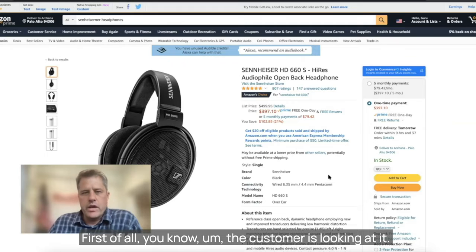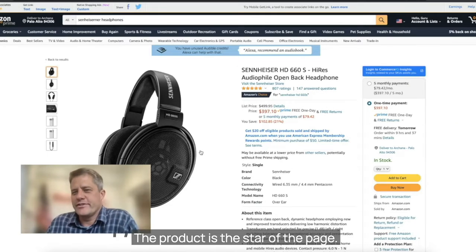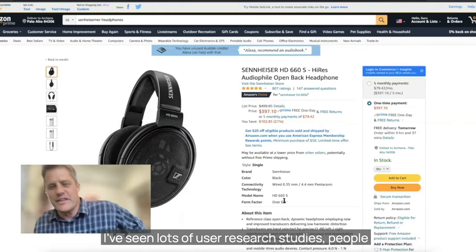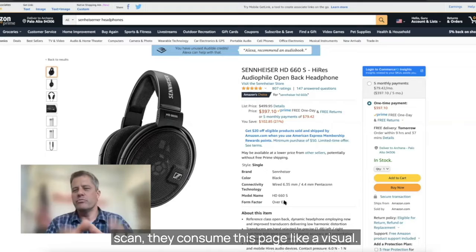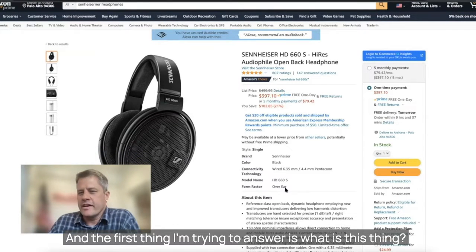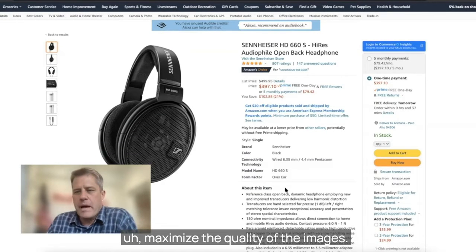First of all, the customer's looking at it. The product is the star of the page. Yeah. Right? People don't read, right? I've seen lots of user research studies. People scan. They consume this page like a visual. And the first thing I'm trying to answer is, what is this thing, right? Here's a great thing. The picture, Sennheiser's maximize the quality of the images, and they're great.